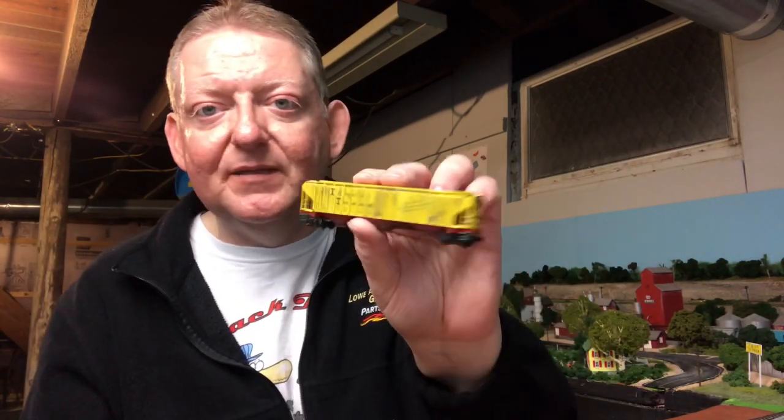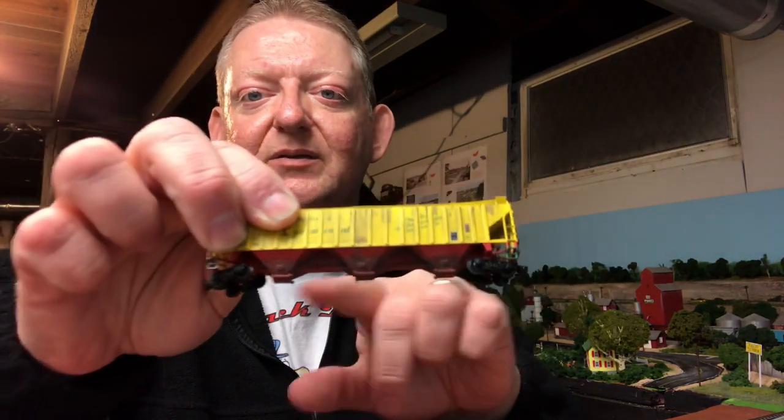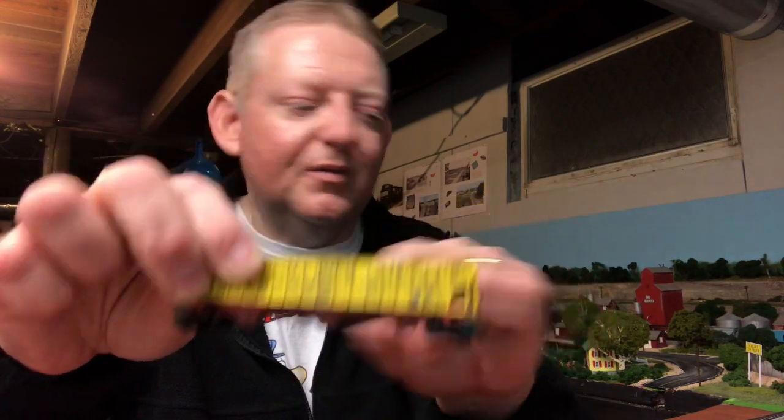The nice one I did based on a prototype picture, or the other ones I'm going to show you. I did this based on a prototype picture. The bottom and everything, you see that bottom, it's grimed up just exactly the way the picture looked. I'm extremely happy about this.